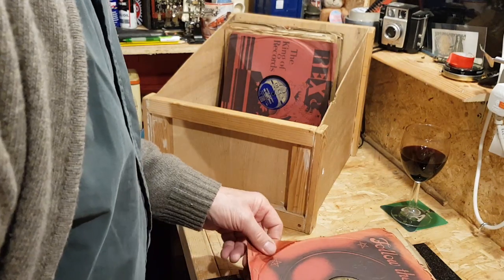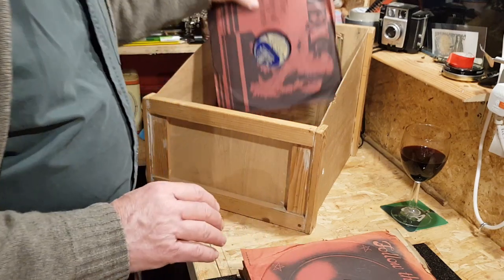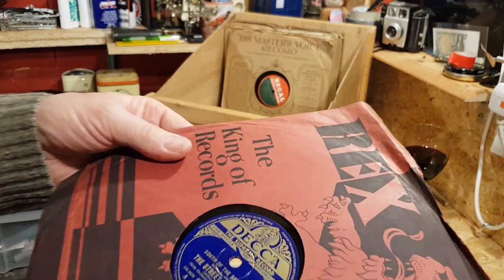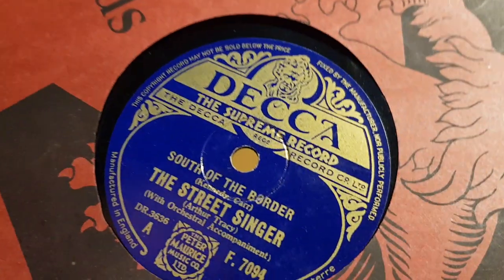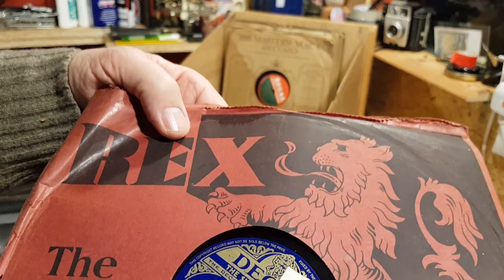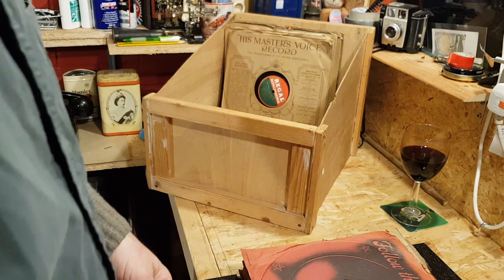And it's staying in there. Oh, and there's a Rex label. No, it's a Decca, the Street Singer, South of the Border, with orchestral accompaniment. What do you think to that? I don't know. That's on the listen to pile.